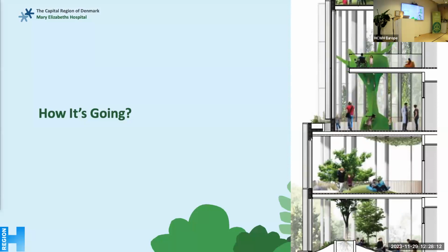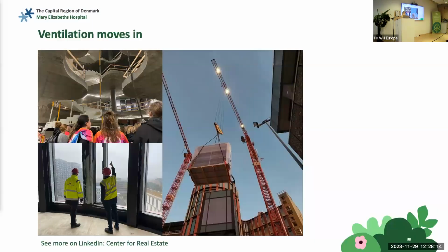And yeah, how it's going now. This is the current stage. The building is now finished outside. Now we are moving inside, so the ventilation system moves in. And you can see more on LinkedIn. We also had an open house where children and their parents could come in and give us input, like what they think and what they need.